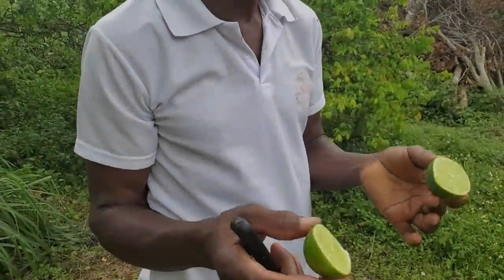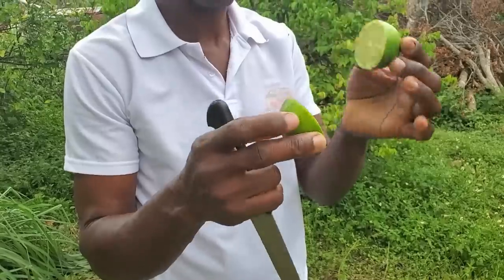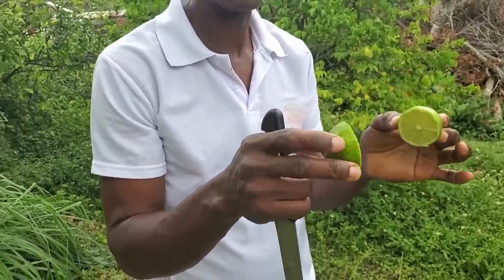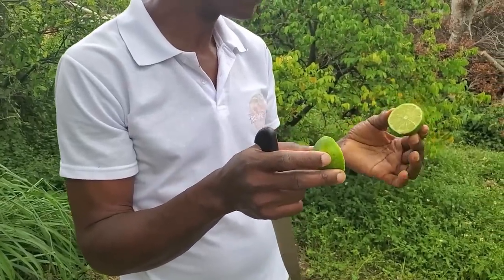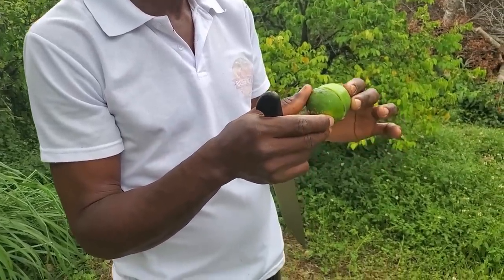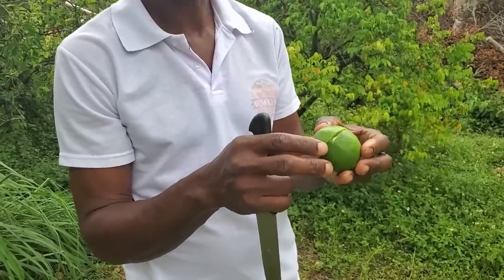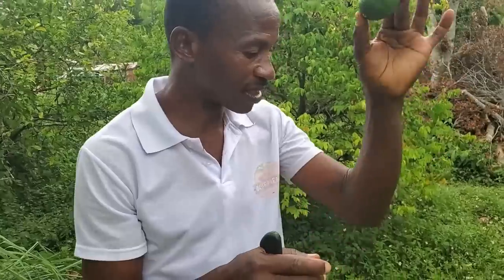As Sandra was saying, it can be used in cakes also. Both the juice and the outside, the rind, can be used in the production of cake. And dating back to the plantation era, this was also what was used to help scurvy. Among the slaves and on the ships, they used to have scurvy problems, and they used the lime to deal with that. Lots of health benefits in this.